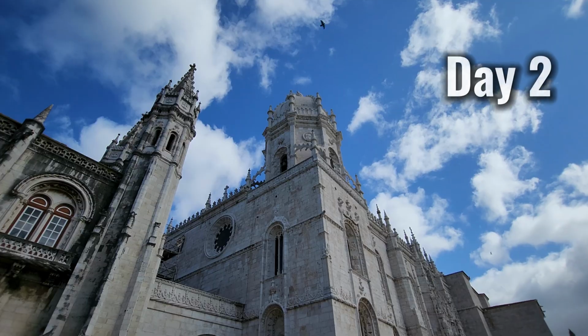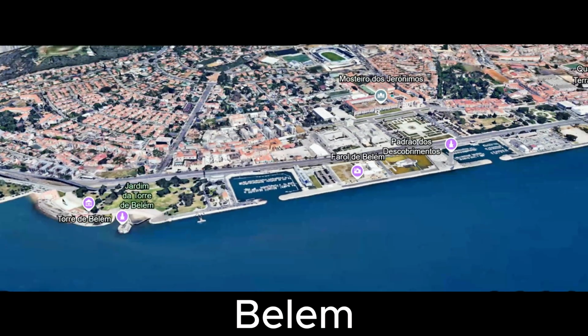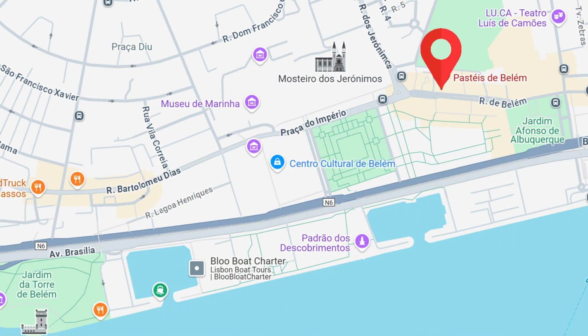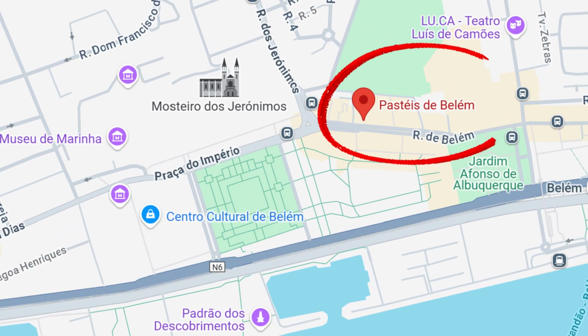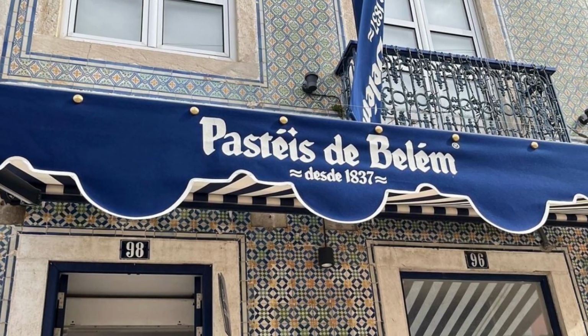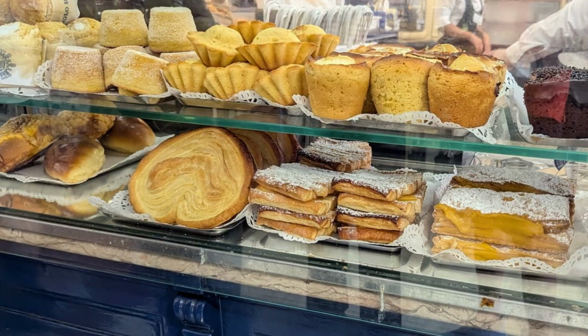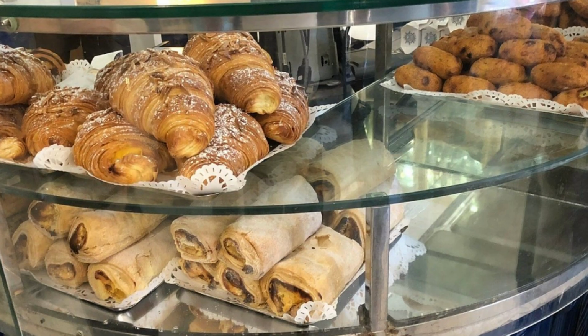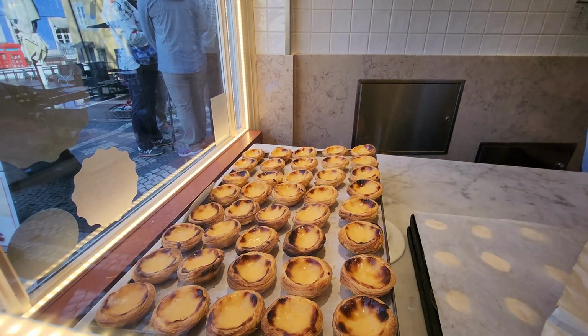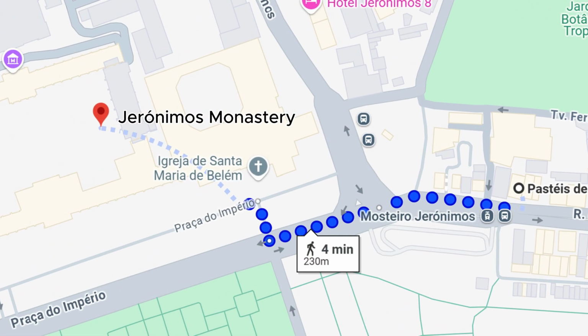Starting off our day two adventures, we took a Bolt ride to the Belem District. Bolt is like a Portuguese Uber but cheaper and super available everywhere. In Belem, the first stop was to Pastel De Belem for the famous Pastel de Nata. It actually originated from here and was created by Catholic monks in Jeronimo's Monastery, which is a quick 4-minute walk away and our next stop.